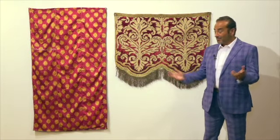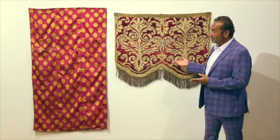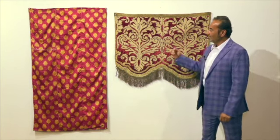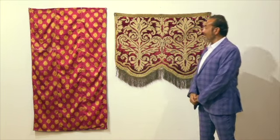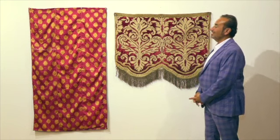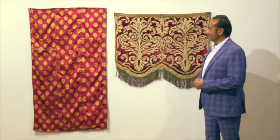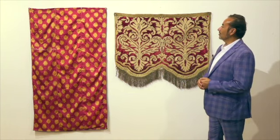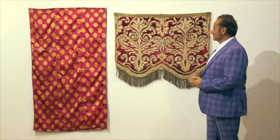Today on Design Santa Barbara we have two different textiles. One is from the west, one is from the east. They have very similar characteristics, and actually they were built for the same reason, but in a completely different location and with completely different techniques. Let's start with this one first.